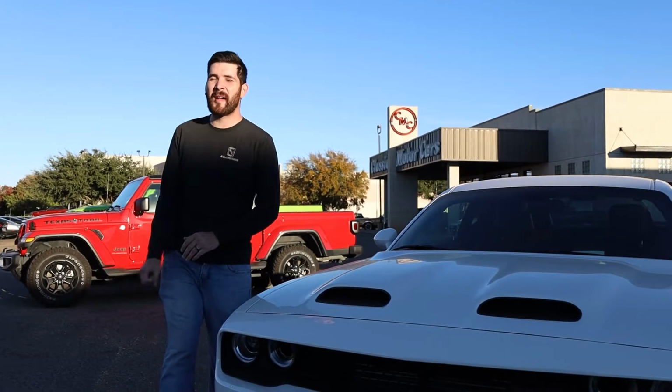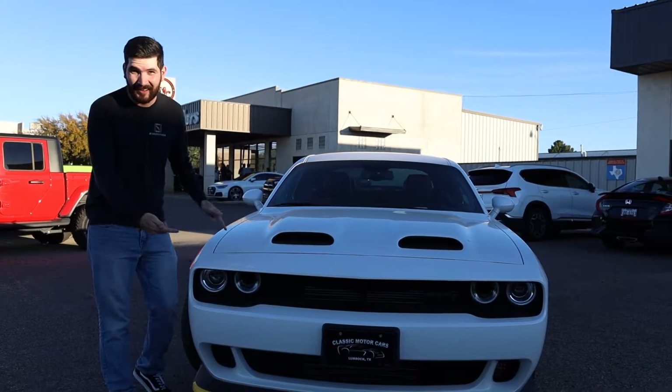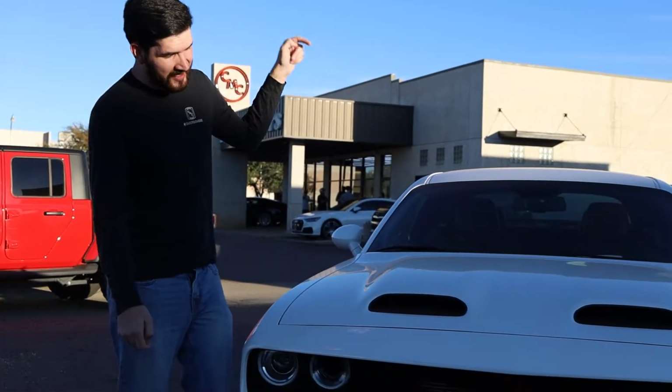Hey guys, this is Sean from Far From Average Automotive, and today we have a Dodge Challenger Hellcat Redeye. The Hellcat normally has 707 horsepower. This has 807 horsepower, but that's only with the red key, and all we have is the black key, so much like my credit score, we have 500 horsepower.